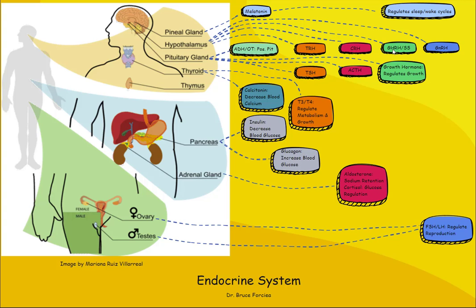Okay, so let's go back here and look at growth hormone releasing hormone secreted by the hypothalamus. There are two hormones that help to regulate growth hormone: GHRH and somatostatin. GHRH has a positive effect, so it'll stimulate the anterior pituitary to secrete growth hormone. Somatostatin has a negative or inhibitory effect on the secretion of growth hormone by the anterior pituitary. And growth hormone pretty much does what you think it would do. It helps to regulate growth.